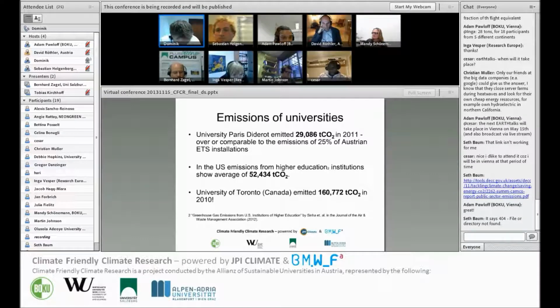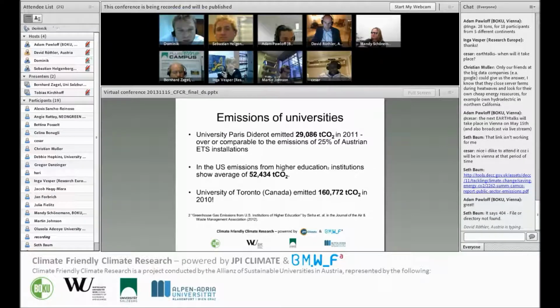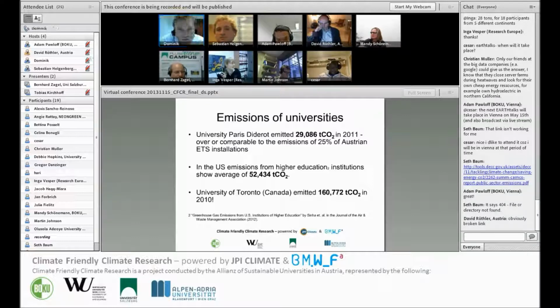Getting a bit deeper into the numbers, if we look at some universities in detail, Paris Diderot emitted almost 30,000 tons in 2011, and just as a comparison, this is about the emissions of 25% of Austrian ETS installations. So in case this university would have been covered by the European trading scheme, they would need to quantify their emissions according to the regulations of the trading scheme and also reduce their emissions.